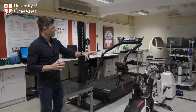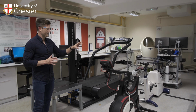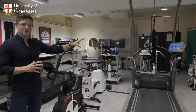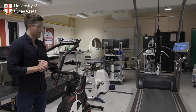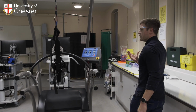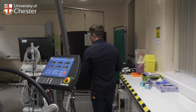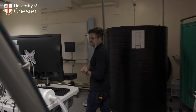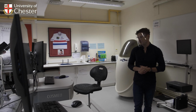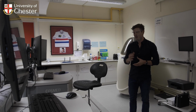We've got 2 cycle ergometers, one which is magnetically braked and one which is air braked. We have a treadmill with a harness which is suitable for athletes running at really high speeds. We've also got various different equipment that again will allow us to look at cardiovascular and respiratory function. So we've got online gas analysis systems here that are able to measure things like oxygen consumption breath by breath.